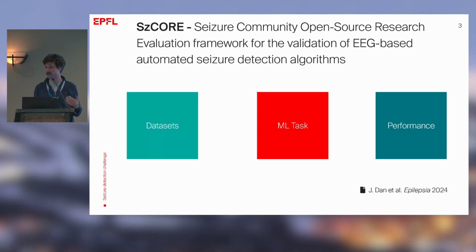Thanks to many of you, thanks to feedback, thanks to the work of the reviewers in publishing this work, thanks to many people that developed code also. And so it grew into a framework for the validation of seizure detection algorithms. It defines a few things that I'll have to remind you of today in the audience so that you understand how we organize the challenge.